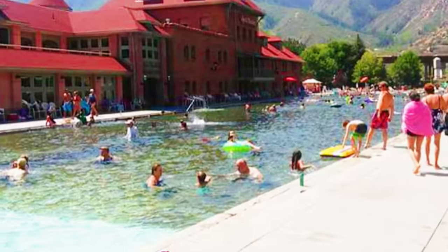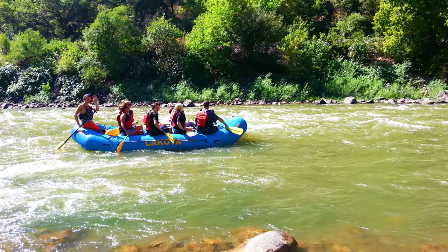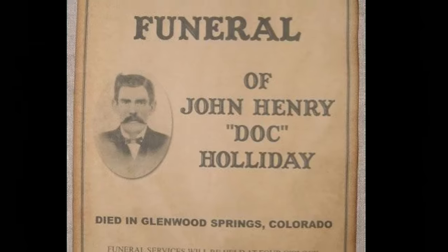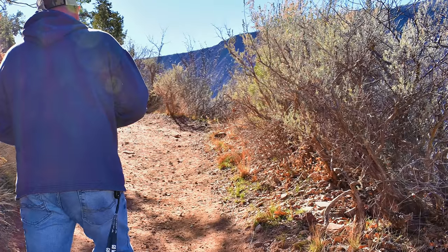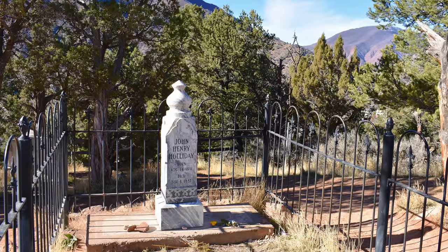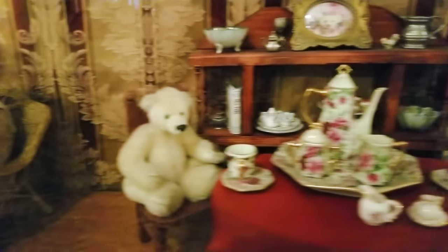Glenwood Springs, Colorado is where world famous hot springs meet the Colorado River. A place where Doc Holliday once roamed the streets and is now buried. A place where the teddy bear got its name.